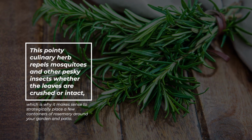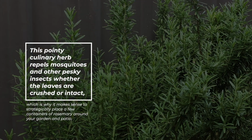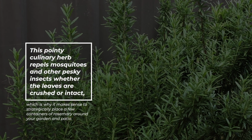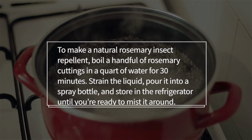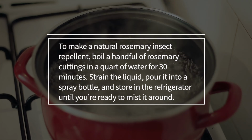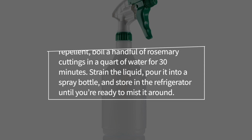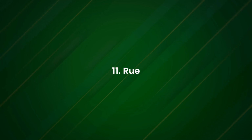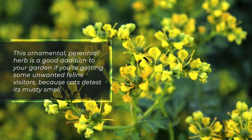10. Rosemary. This pointy culinary herb repels mosquitoes and other pesky insects whether the leaves are crushed or intact, which is why it makes sense to strategically place a few containers of rosemary around your garden and patio. To make a natural rosemary insect repellent, boil a handful of rosemary cuttings in a quart of water for 30 minutes. Strain the liquid, pour it into a spray bottle, and store in the refrigerator until you're ready to mist it around.